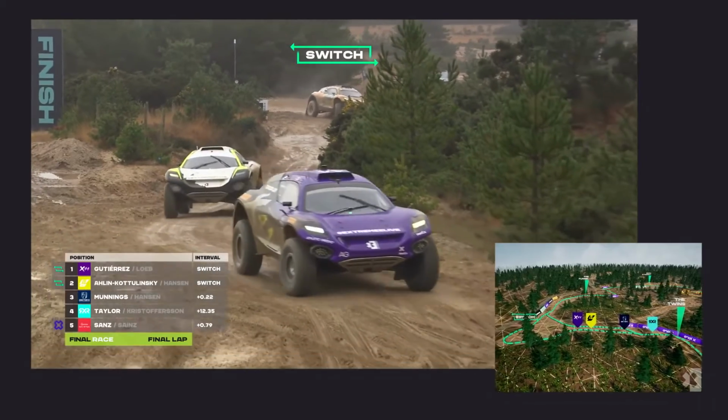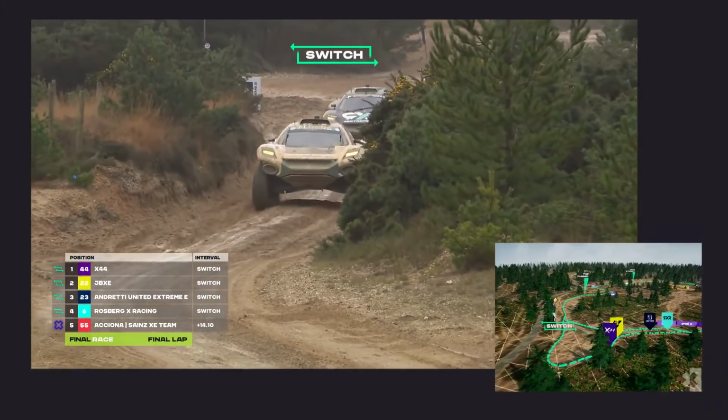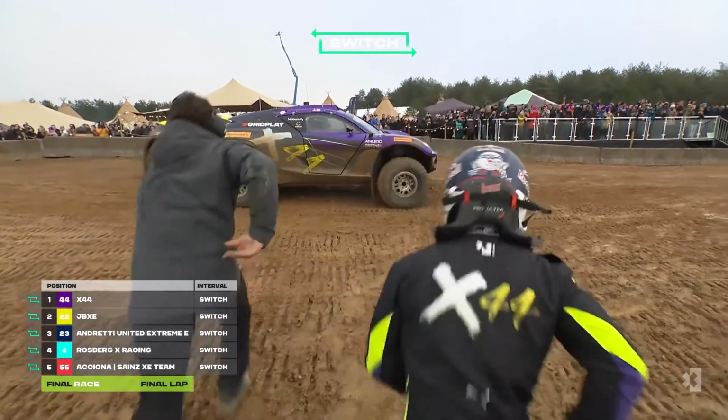No problems for Gutierrez. On board, you were seeing Munnings choose the gears. That goes to show you just how much of a lead they've got on Taylor, because that could have blocked the route for Taylor. It hasn't, and actually Munnings holds on to that third spot. There's Sebastian Loeb. He knows they're absolutely in the position they need to be in.